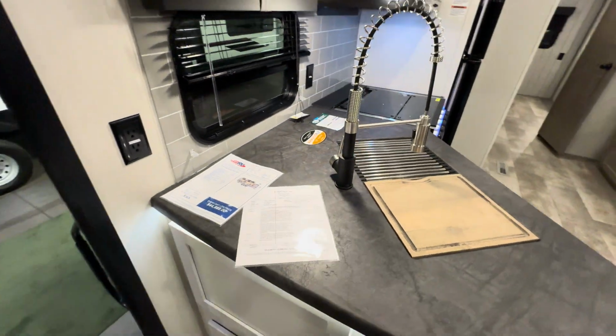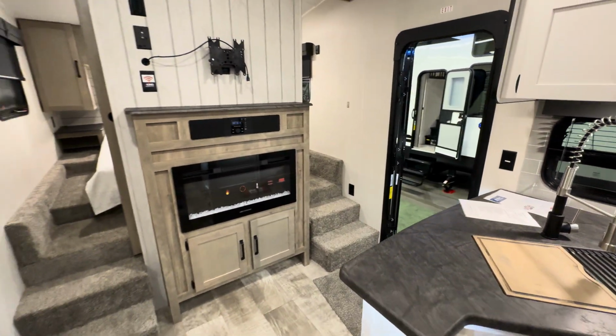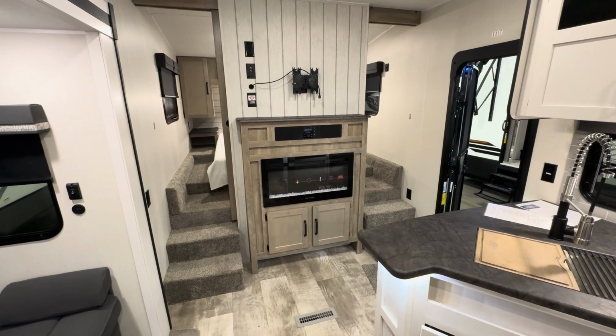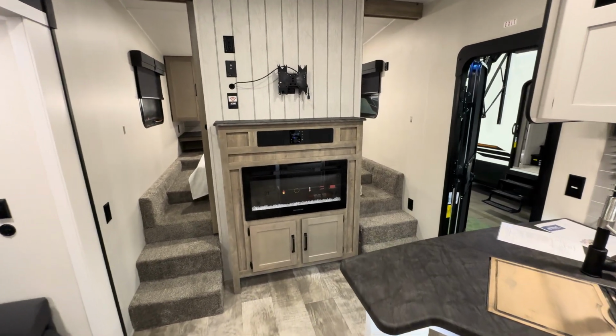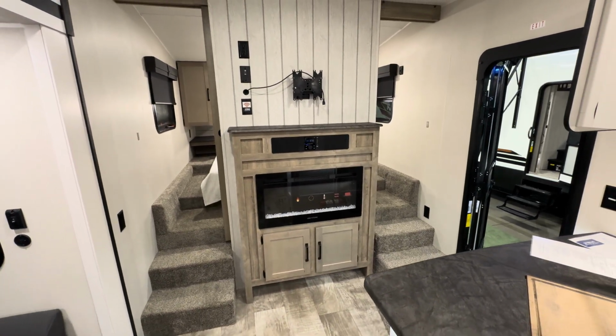I mean, that is incredible. So this thing is, I wouldn't call it half-ton towable, but it's on that verge where it's getting pretty darn close. So it's lightweight. You can sleep a lot of people. But again, budget-wise, the fact that it's down here in Texas for under 45 grand is pretty darn snazzy.